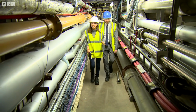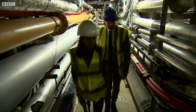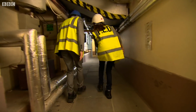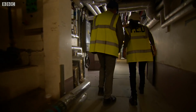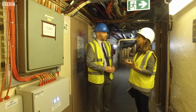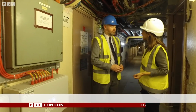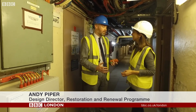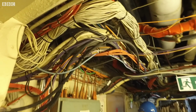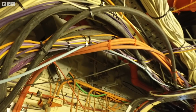We make our way through what feels like never-ending corridors of cabling and pipes, so intertwined that for decades it's been a case of patch and mend. If this is the engine room, if you like, it looks like a bit of a mess. It is a mess and it all needs to be replaced. And it's of an age where it's all starting to fail. And this is all part of the fire risk that we've really got with the Palace at the moment.